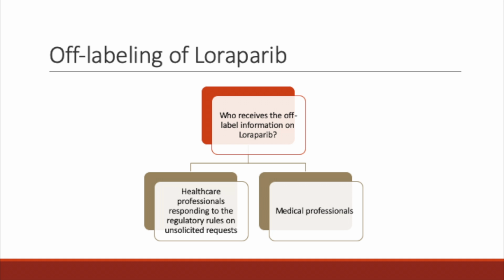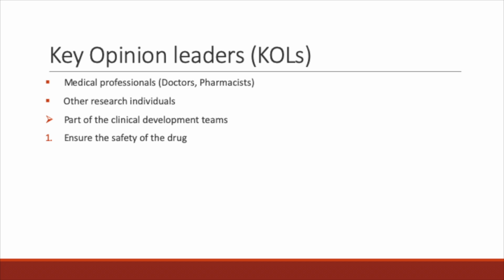The off-labeling of Basic-Hill involves healthcare professionals responding to the regulatory rules on unsolicited requests, and other medical professionals who are responsible for receiving the off-label information on Basic-Hill. Some of the key opinion leaders that play a part in this are going to be from different committees that include different research individuals, like medical professionals working through the clinical development team to ensure the safety of the drug through the various phases of the clinical trials.